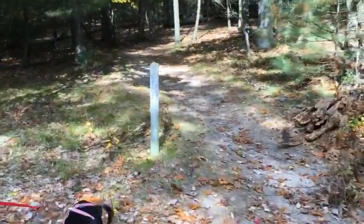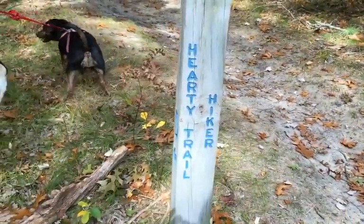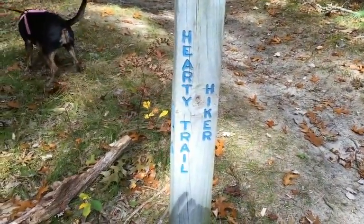So as you can see, this is the Hearty Hiker Trail. We're going to be on this one for the majority of our hike today.